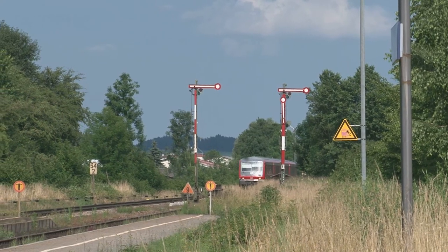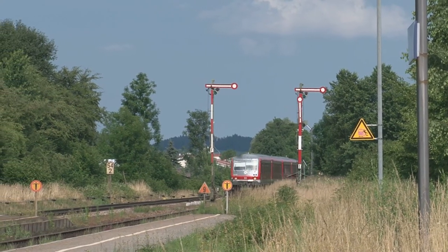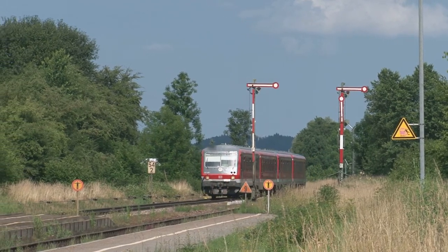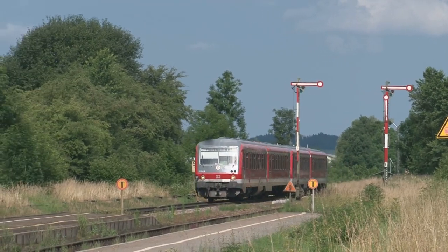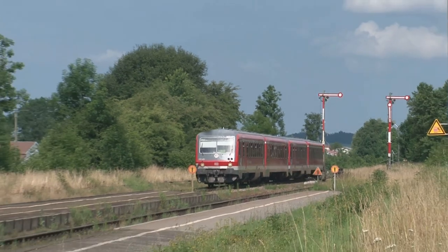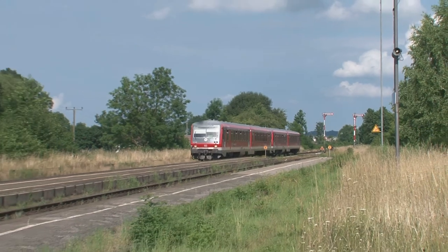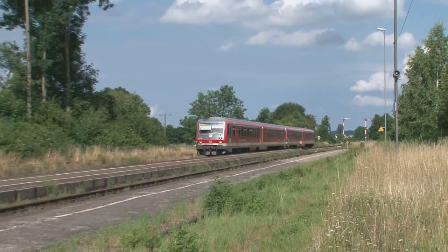It is only during the morning and evening peaks that trains are worked by the Class 218 diesels. The rest of the time, Class 628 DMUs operate most of the services. Forming the 1543 from Simbach are unit numbers 628628 and 628639.